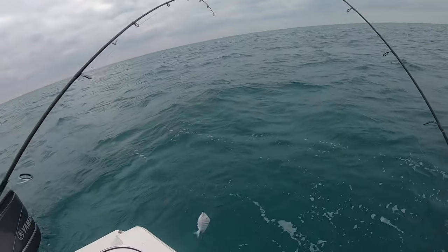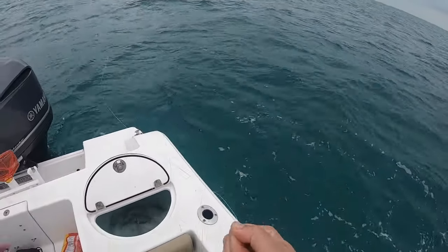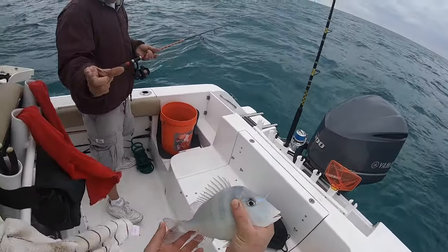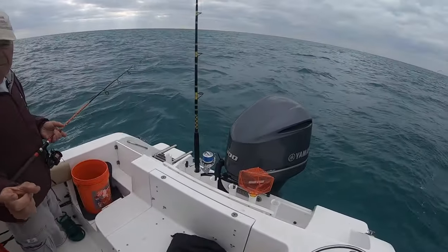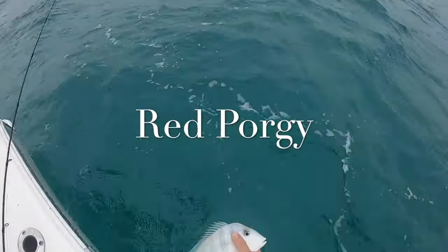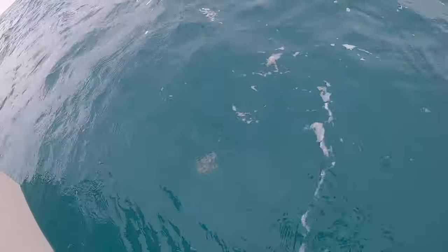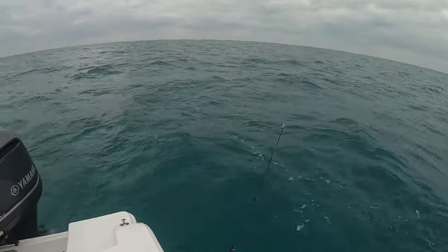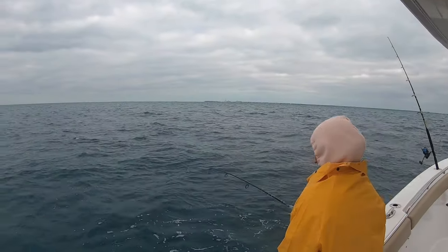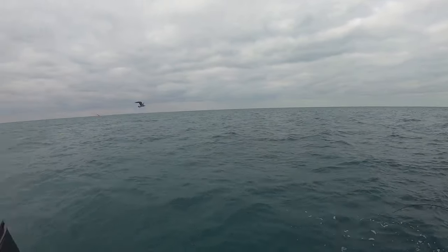Look at this. Porgy. Is that what that is? Yeah. You can probably get a piece about this big. Two pieces. Nah, I'll let him go. Yeah, look how pretty. Yeah, we'll let him go. Got him? I think we're clearing out all the blue runners for Tom.